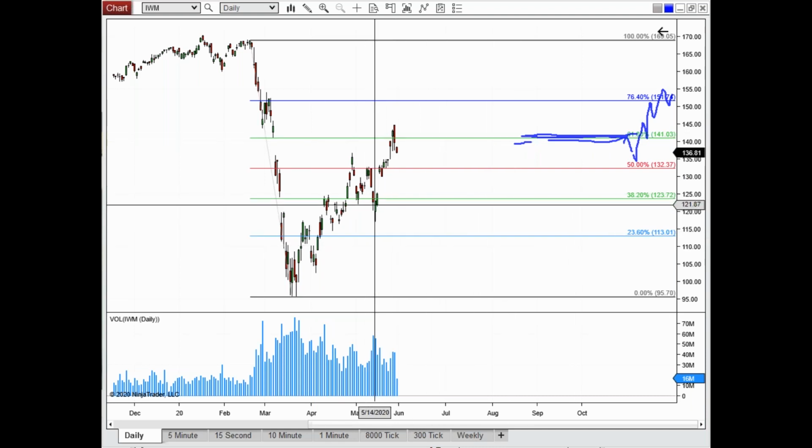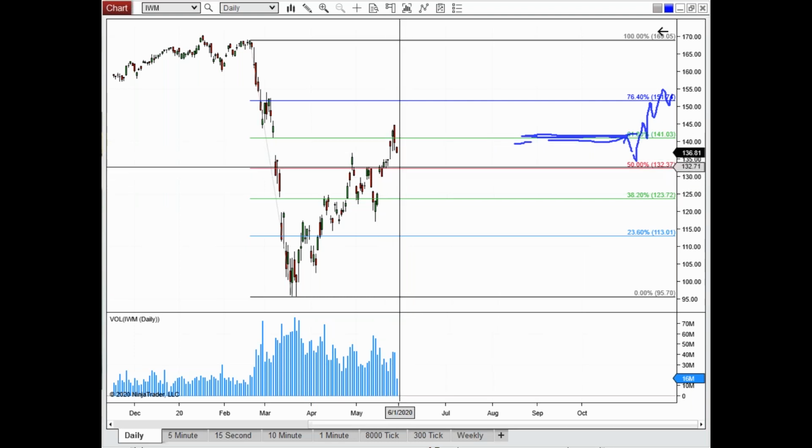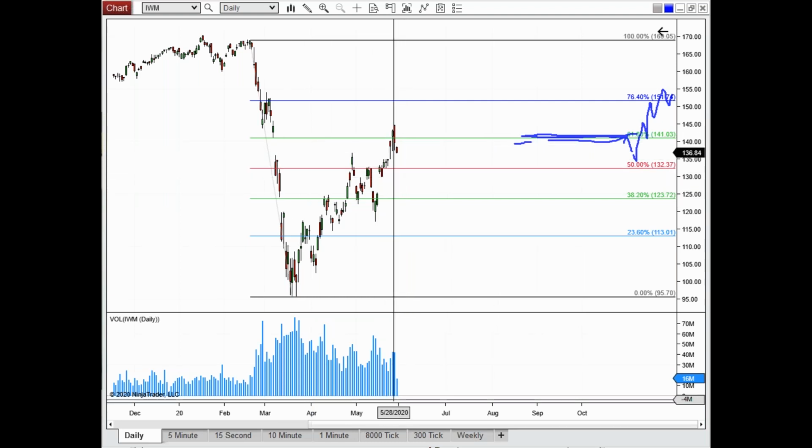I hit something on it, it paused it. So I think that it's easier for this to pull back in the middle of this congestion here.